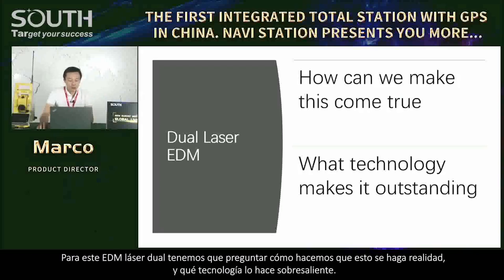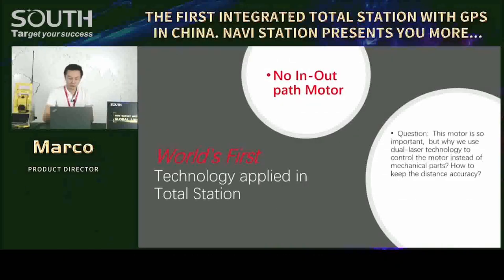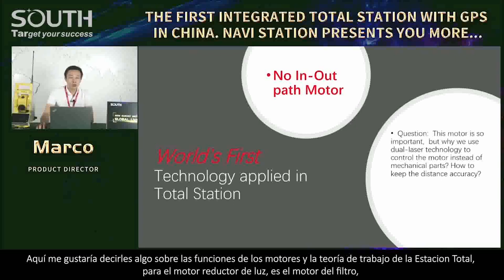So for this dual laser EDM, we need to ask is how we make this come true and what technology make it outstanding. And in the normal EDM, there are three motors. One is the light reducing motor, one is the in-out path motor, one is the mode motor. In here, I would like to tell you some about the motor's function and the total station working theory.